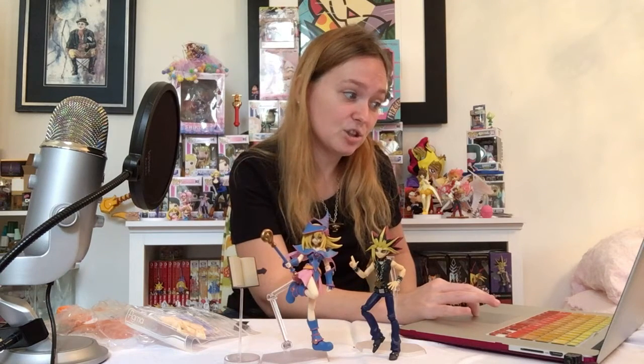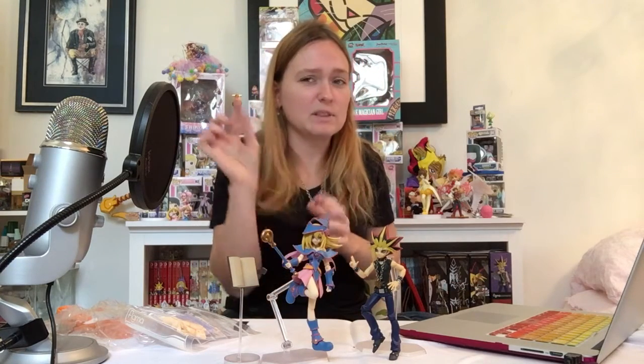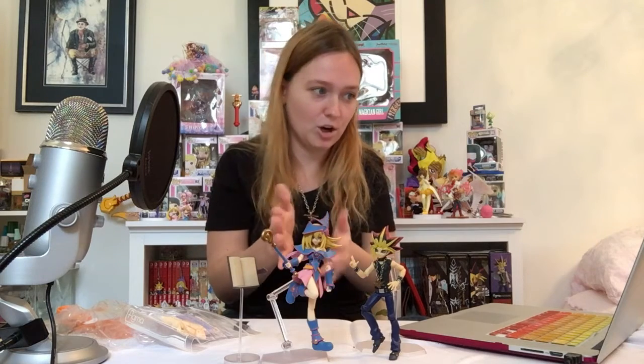Yes, Hobby Search, she's gone for the moment. AmiAmi, she's on back order. And you can get her for a couple cents cheaper. It's 5,600 yen, so like a dollar cheaper from the other one. Not a big deal, but if it's on back order, that means that it is a much better chance to get your hands on her.